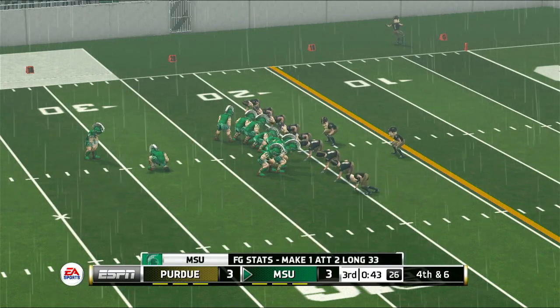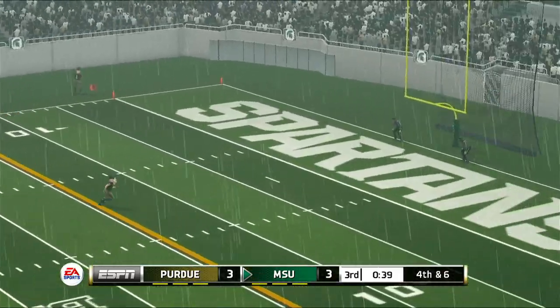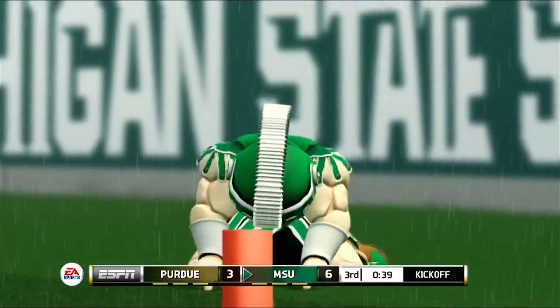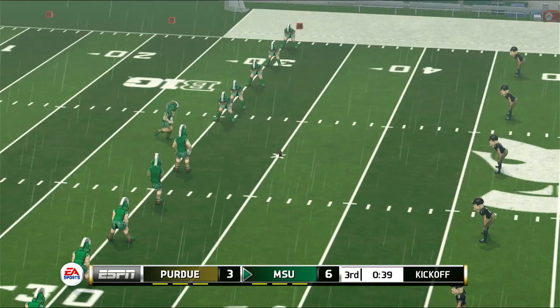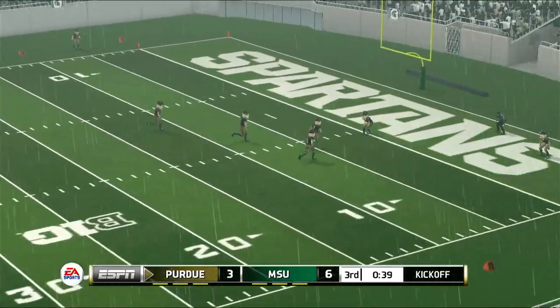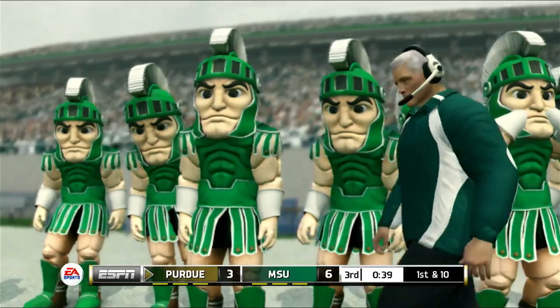Michigan State is looking to go up by 3. The kick is up, and it's up the upright, and it's good. Looks like they're ready for the kick. He kicks it off, and he got all of that one. This one's going to be down in the end zone for a touchback.